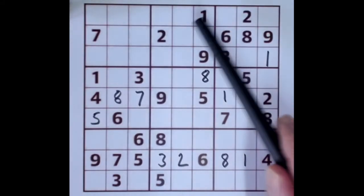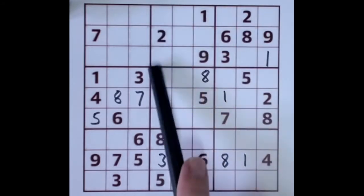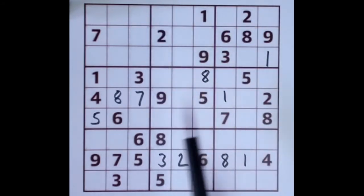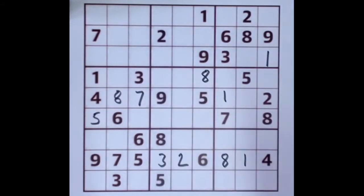Okay, this 1 blocks these 2 squares. So we're looking at this column now. This 1 blocks these 2 squares. Or actually, there's a 1 here and a 1 here. You can look at it like that. And there's a 1 blocking this square. So in this column here, that has to be the 1.